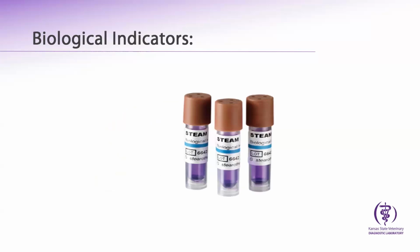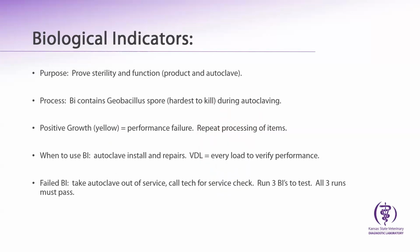Here is a picture of the biological indicators. You notice they have a nice little lovely purple tinge to them, and there's a blue line on there that will actually turn when that is exposed. So we're going to delve into the world of biological indicators a little bit here. Their purpose is to prove sterility and function. So you have product as your product and your autoclave. That's what you need to prove sterility and function on.